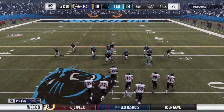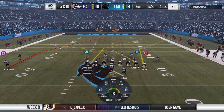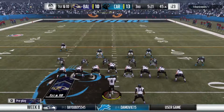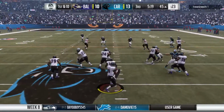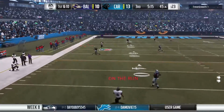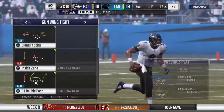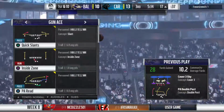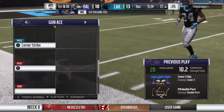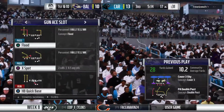So from Panther territory now, it's 1st and 10 at the 45-yard line. They go play action now. Jackson steps away toward the sideline, and look at that catch. Dragging the toes, and that's going to be a first down. Well done. A really good pickup of 28 yards.